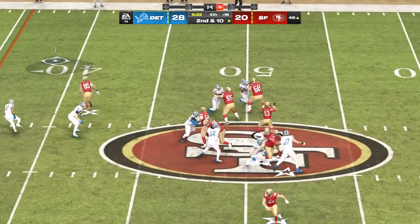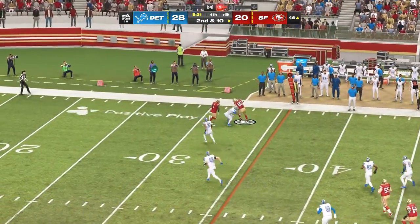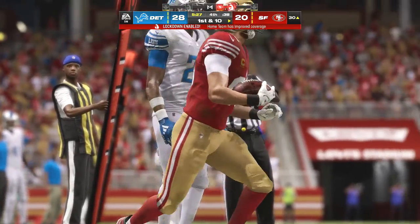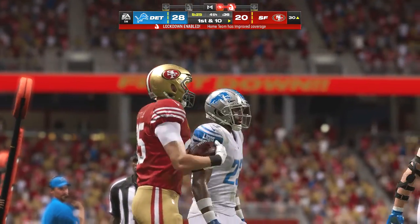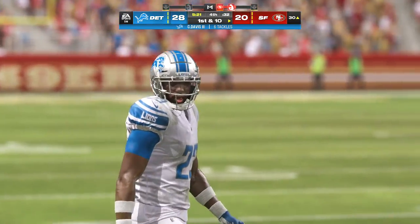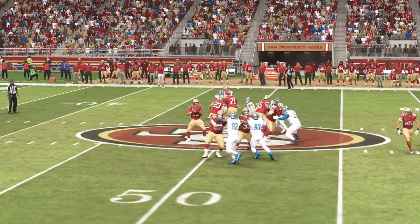Purdy looking to throw. This one into the hands of Kittle, the tight end. And brought down, but able to get it to their 30-yard line. It'll go as a first down for San Francisco on a pickup of 16. And that's a much-needed first down right there.